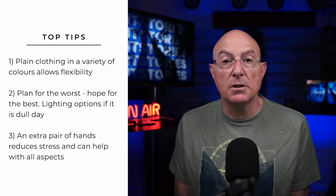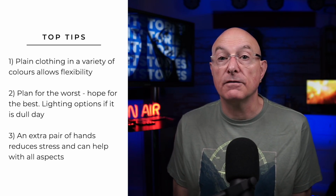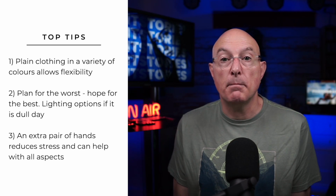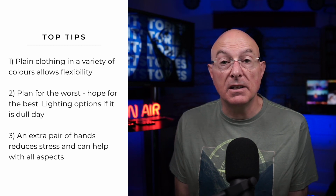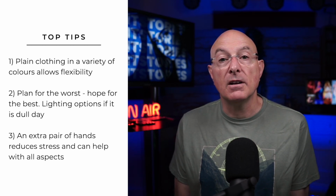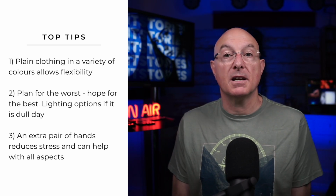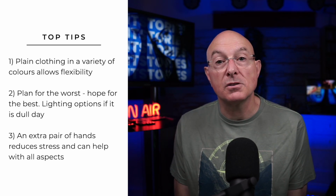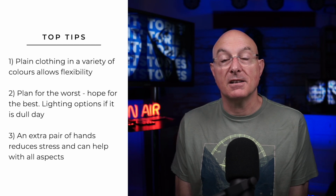Secondly, plan for the worst, hope for the best. I always take a reflector, and in this case I took a flash, because I wanted some backlit portrait images. As you can see, I didn't really need it for the backlight, but it did help for a little bit of fill later on. And finally, an assistant is always a great help in every way, whether it's taking some behind the scenes pictures, videos, helping with the model, changing, and carrying bags, etc.